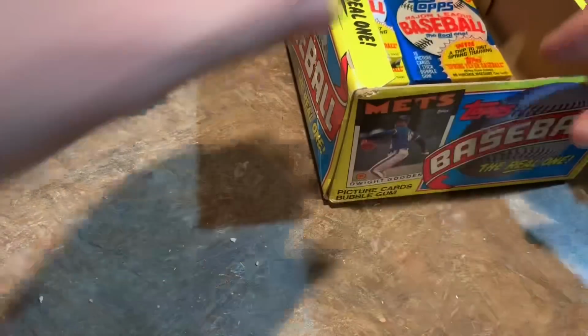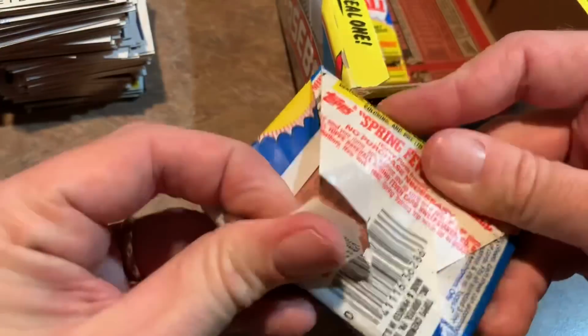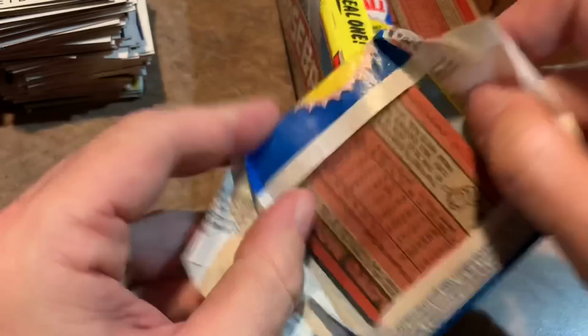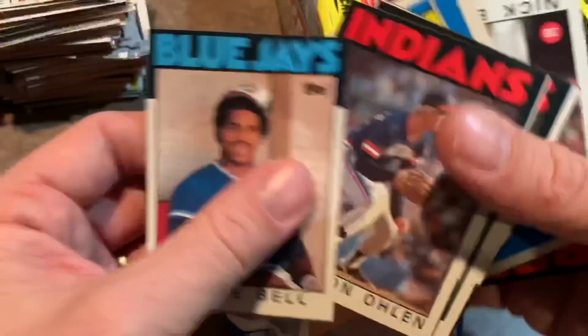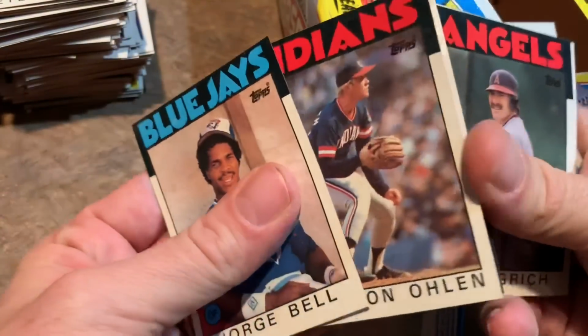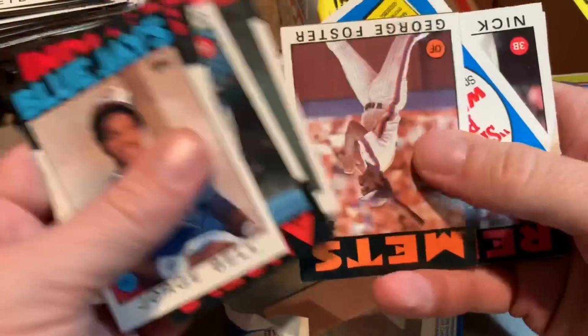I don't think we pulled the Cecil Fielder yet either. I mean, it's not a big deal. It's not very valuable. It's just one of the top rookies. It kind of shows you that there isn't a very good class of rookie cards in 86 Topps, but they're still fun to buy and go through.